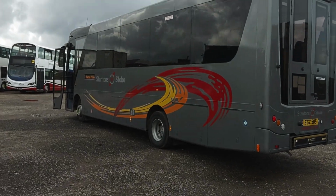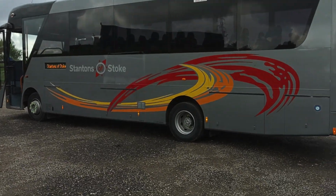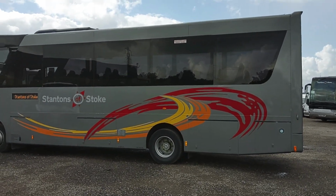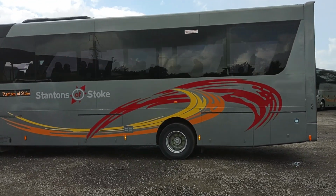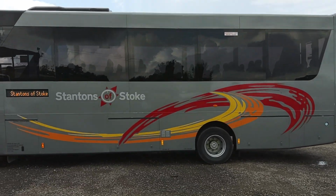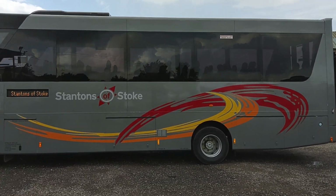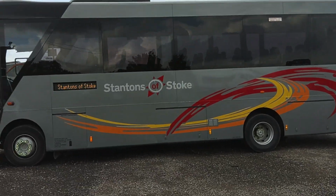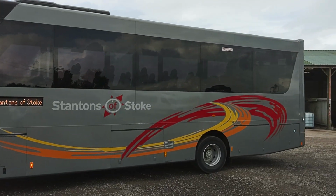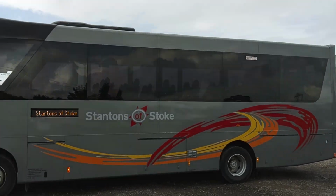I sold its sister to Nick Hammond in Nottingham, right? And every time I go in the yard, he will say to me, best thing I've ever bought off you. And I'll tell you why. Apparently the drivers love it, right? It does 20-ish to the gallon, he said, and it's never in the yard. It never stops working. So get past the looks, and according to the man I sold the sister to, this vehicle will earn you money.